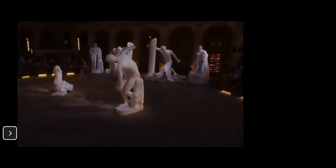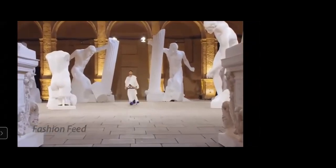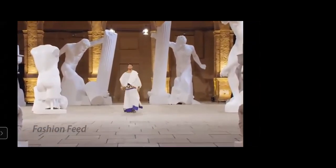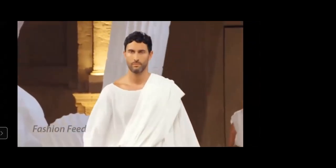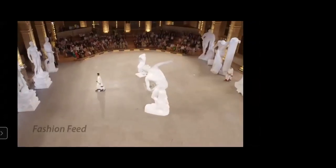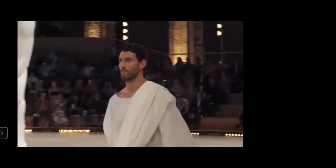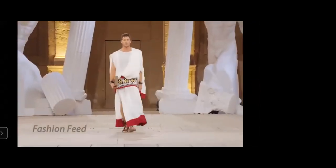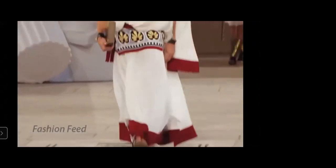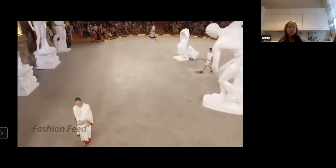So the setting is in ancient Greece. It's like the Greek gods. And they're wearing white and pure clothes. But you can see the shape. You can feel the man, they're very big and strong and very smart. Yeah? Can you feel it? No, you can't feel it. Does it look like a prince now? Yeah?